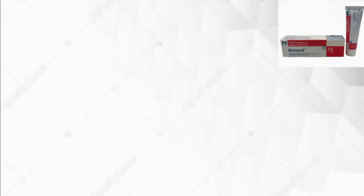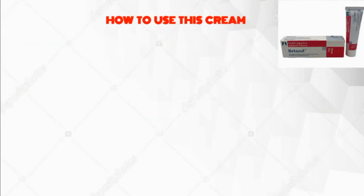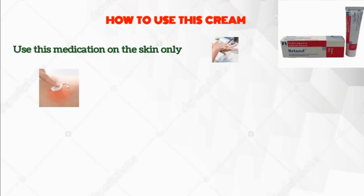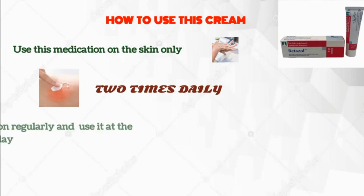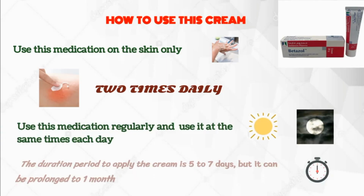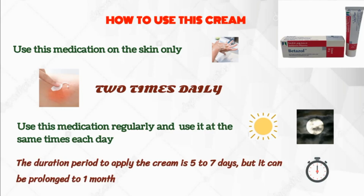Now let's see how to use this cream. Use this medication on the skin only. Clean and thoroughly dry the area to be treated. Apply the cream evenly to the affected areas 2 times daily. Use this medication regularly and use it at the same time each day. The duration period to apply the cream is 5 to 7 days, but it can be prolonged to 1 month, according to your skin condition.